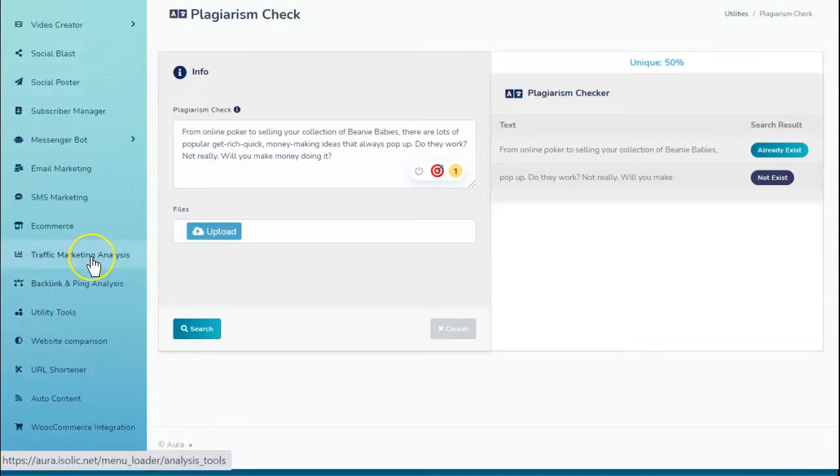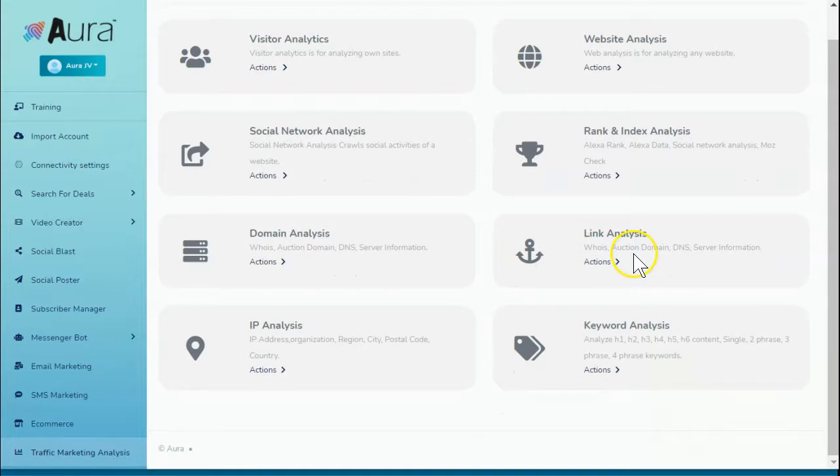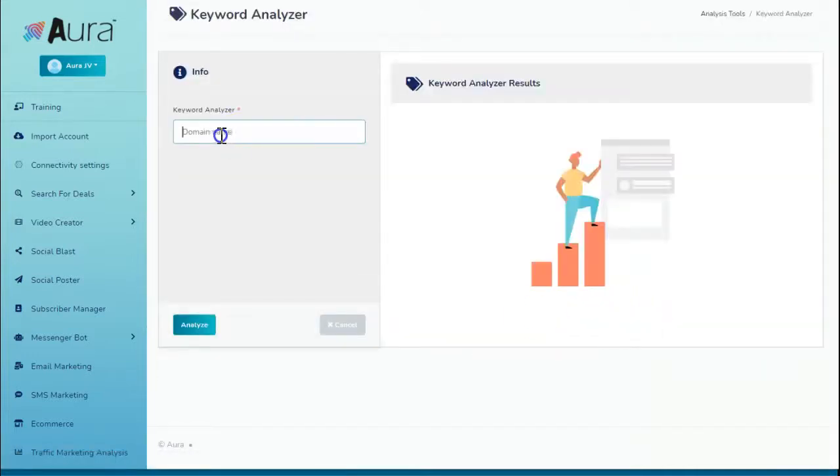Another pull for a newbie marketer may be the traffic marketing analysis, because you're going to get visitor analytics and website analysis, domain analysis. Again, guys, you don't need this as a newbie marketer. Focus on your business, providing value for your customers, and you won't have to worry about comparing yourself to another website or a social network analysis. Even the keyword analysis is a bit broken. If we look at Keyword Analyzer, they actually want a domain name to search for a keyword analyzer.